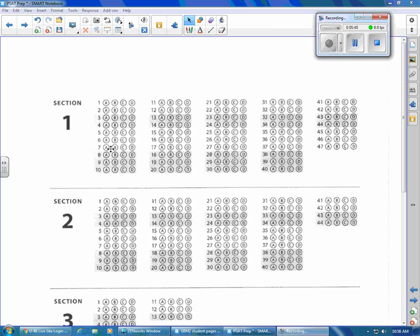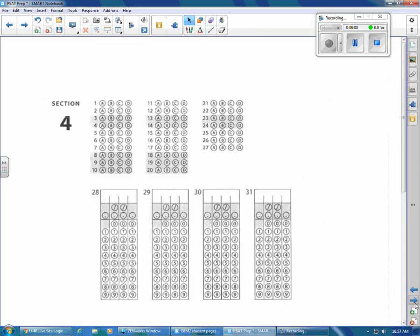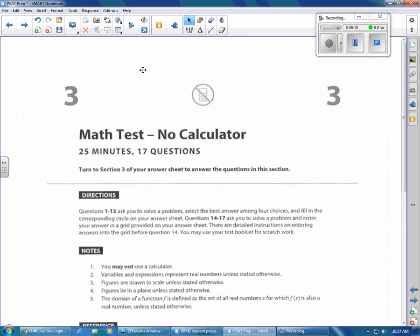So this is what the answer document would look like, and obviously there are 4 sections. And again, when you don't know the answer to one, instead of just skipping it, you might want to fill in some answer and make a mark in your test booklet that you were unsure of it and come back, because once you leave one blank, it's super easy to get confused about which answer you're answering. So let's move on to the actual practice test.